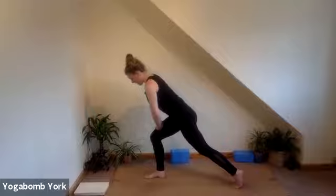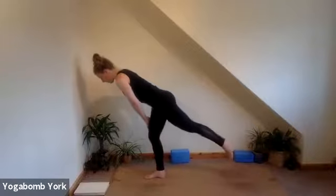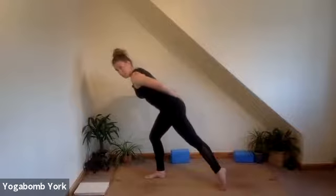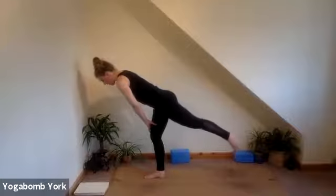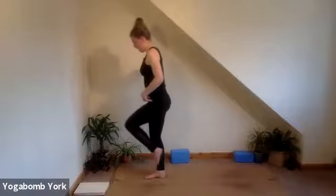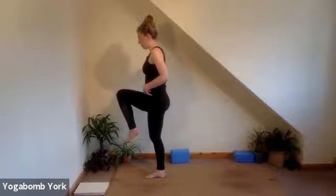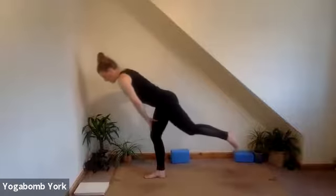Take a deep breath in here, find that length and stability, and then exhale, seeing if we can float that left foot off the mat for a warrior three. Being really gentle here, making sure that you are not opening up in that left side. Exhaling, seeing if we can draw that left foot forward in front of us. Finding length through the body as we inhale. And exhaling, sending it back behind us for another warrior three.